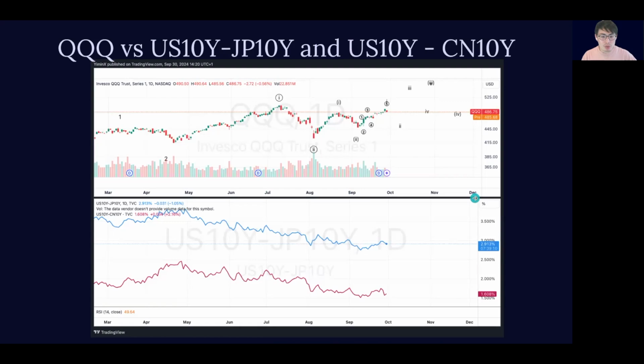And also just to think about the alternative scenario of the carry trade resurrecting. So over here, I have the QQQ, which is obviously the risky equity assets in the grand scheme of things, versus the 10-year treasury spread between the US and Japan in blue, and US and China in red, right? So both spreads have moved down significantly in the past 6 months, primarily driven by a decline in the 10-year bond yield from the US.